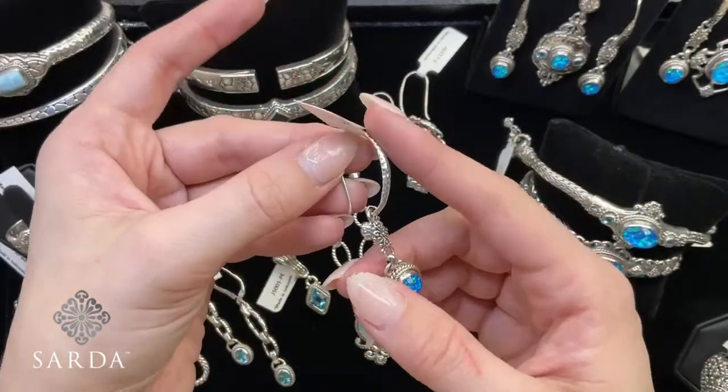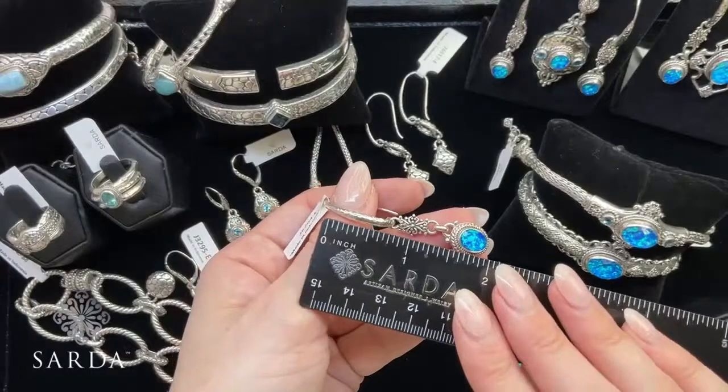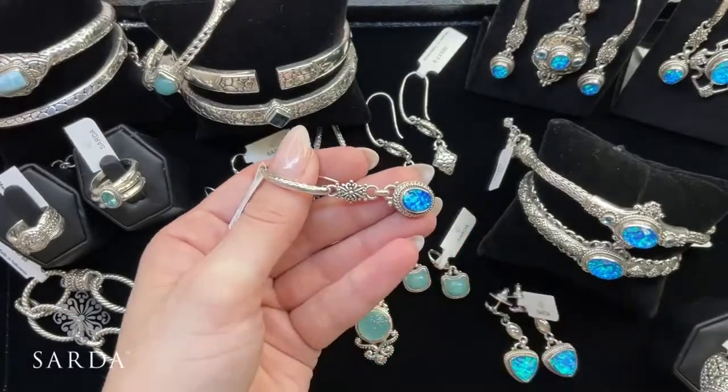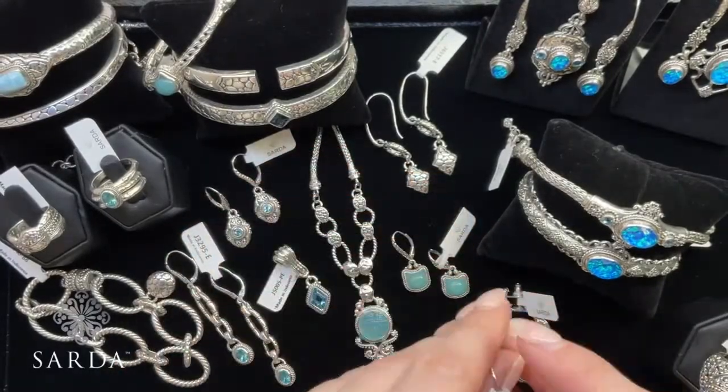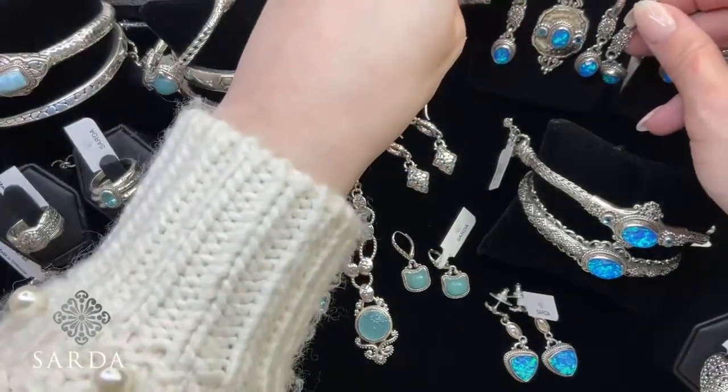And then we've got this little three-piece suite. J6704 is on the elongated hammered ear wire, and that is $99.99. A little over 2 inches. You've got that little Janyl Adair separator. Oh, and you know what? We actually have 2 of these.